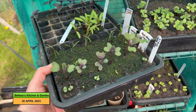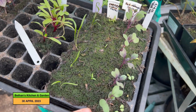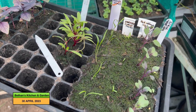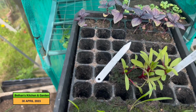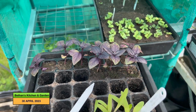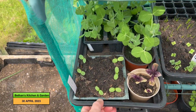Then here I've got Thai basil at the end, red cabbage, that's looking good. Parsley is just coming through, that's the curly one. And then I've got fennel. And then I've got 3 leftover beetroot clumps and the basil, which will go in the bed in here when I plant the tomatoes into there.